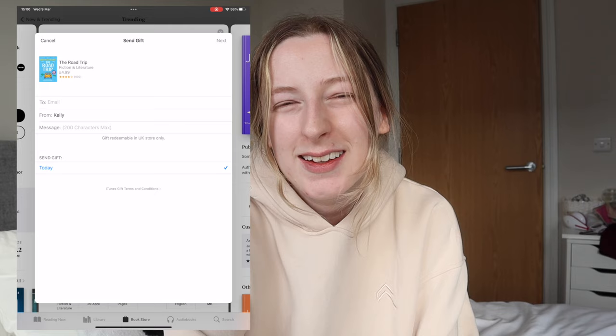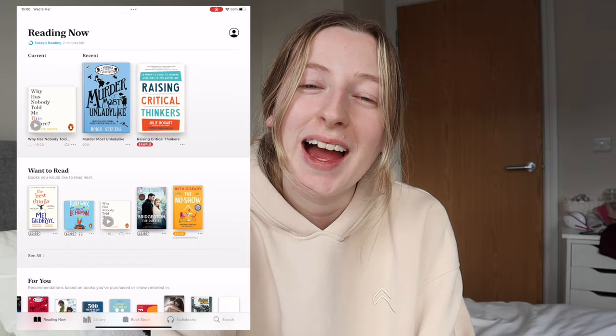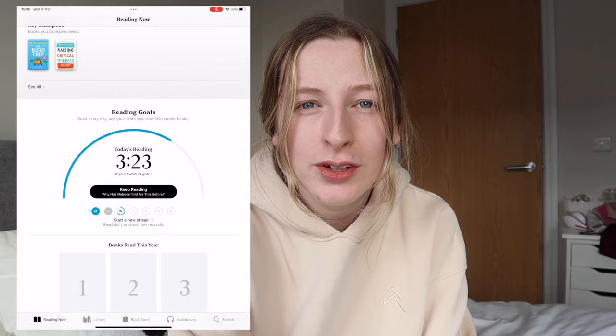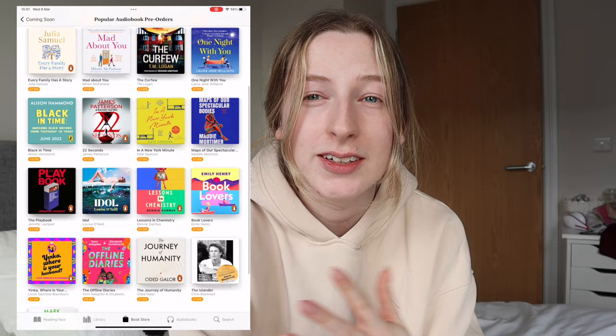The other thing you can do on this app is you can set a reading goal for yourself. So if, say, your New Year's resolution was that you wanted to read more in 2022, you can set what you want your reading goal to be for the day, and it will track it for you automatically when you start reading a book. And the last thing is that it also has that pre-order feature, and I think that's really nice. Once the book has come out, you'll get a notification and it'll go straight into your library. And yeah, I just love that feature. I think that's a really, really nice idea.